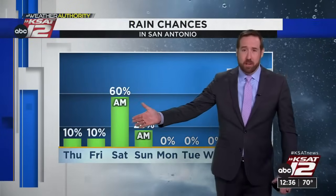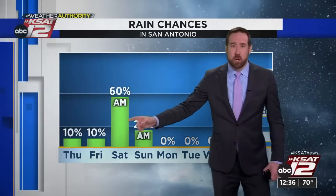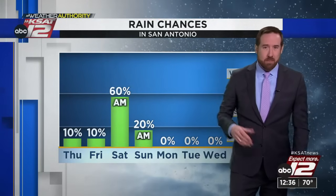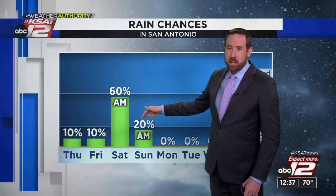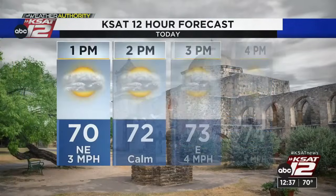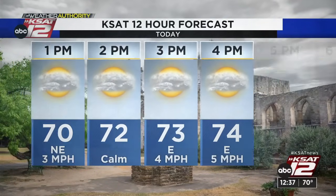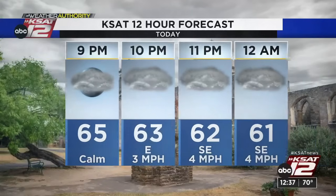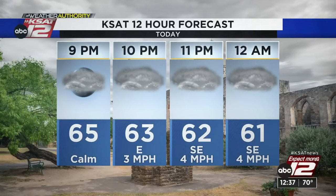We don't expect much today. Rain chances are 10%. That'll be the case tomorrow. But it's Saturday morning where our rain chances really jump up, showers and maybe a storm or two. Then we'll see another small chance Sunday morning before things clear out going into next week. Our forecast today, we'll call it mostly cloudy. 73 at 3 o'clock, 74 is our high. And then dipping down into the upper 60s tonight, 66 at 8 p.m. And cloudy tonight, midnight, 61.